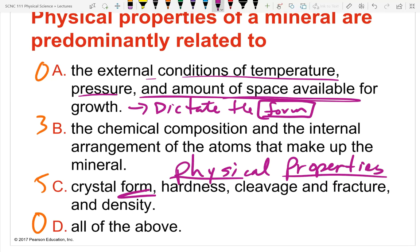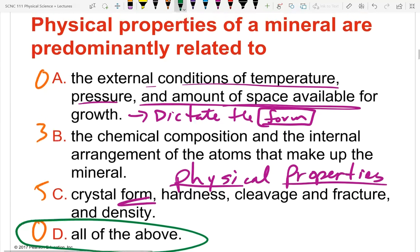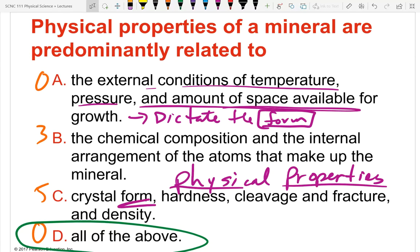So both the chemical composition and the arrangement of the atoms matter. What made the arrangement of the atoms? The temperature, pressure, and amount of space. So the best answer, in my opinion, would be all of the above, because the question is a little too broad. Depending on how you interpret the question, each one is the right answer. Once again, for test questions, I try not to be so broad that you could say they're all correct.